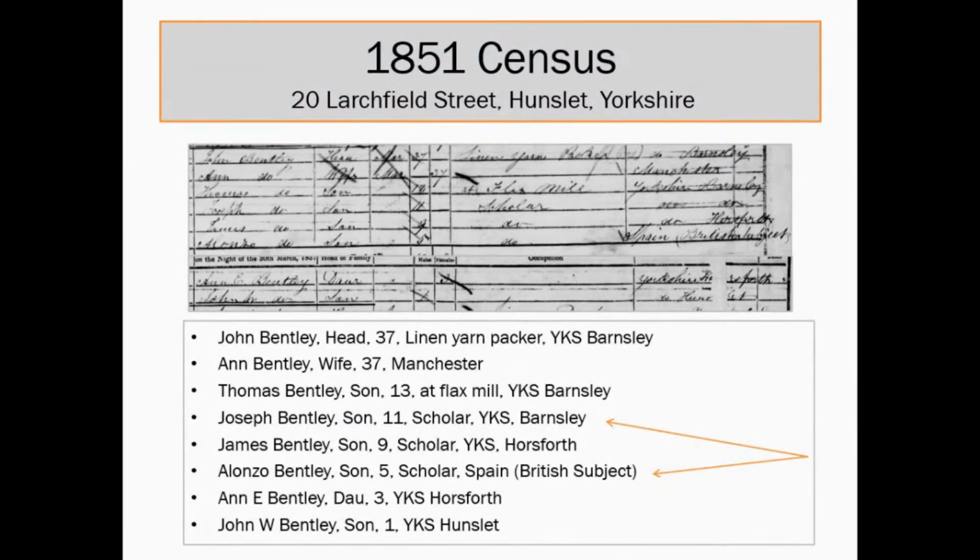And then another daughter born in Horsforth, which is where the family finally ended up, and one born where they are at the moment in the census, in Hunslet in Yorkshire. Okay, so, have I got the right person here, and can I find out anything more?